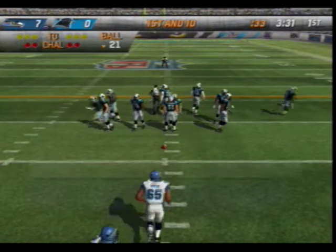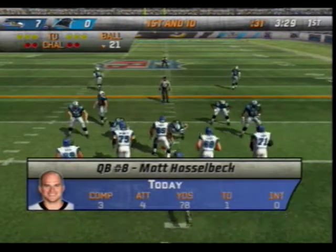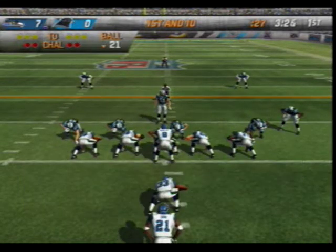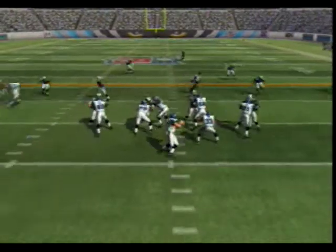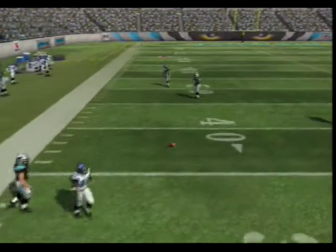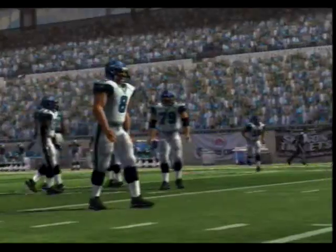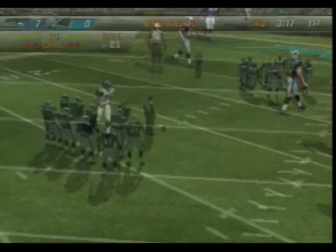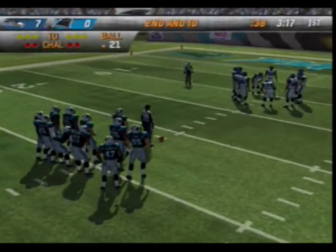Ball on the 21-yard line. Watch that screen. Gore in the backfield. Gets the pass off. This pass is incomplete. He barely got that one off. Yeah, it wasn't a sack. What it did was make the quarterback adjust his throw, and it messed up his rhythm.